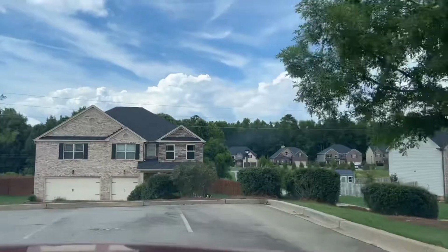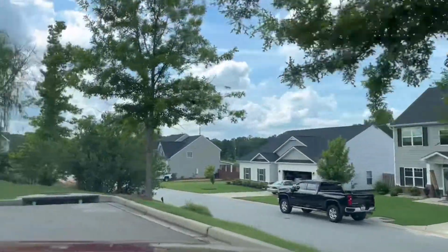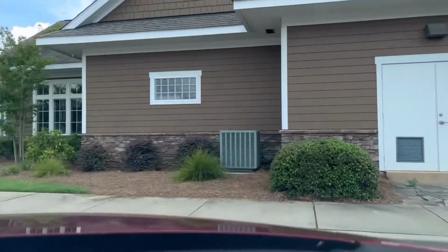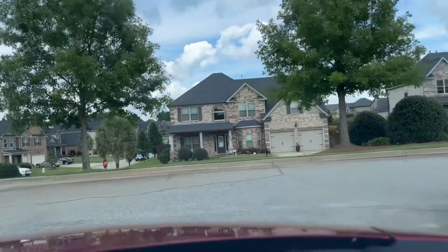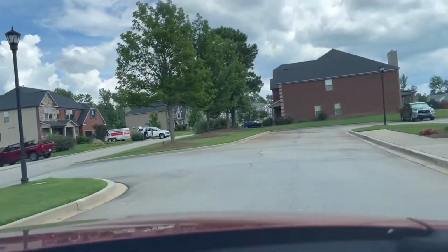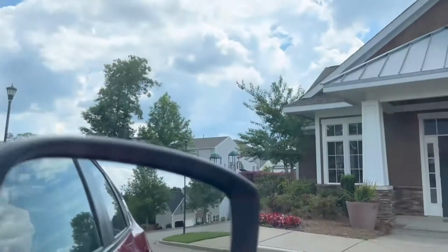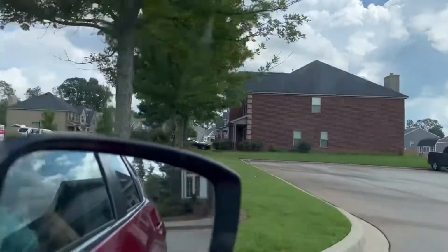I really try not to record people because I wouldn't really want people recording me and putting me on YouTube, so I do try to do that as well. Kind of get you a glimpse of the pool there, which is why you will rarely see me record a pool, because unless it's during the winter when there's not really anybody there, you won't see me recording those. There's always people at the pool, especially here in these hot, hot South Carolina summers.